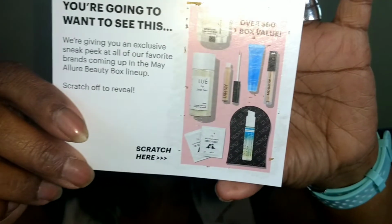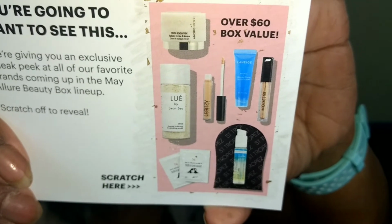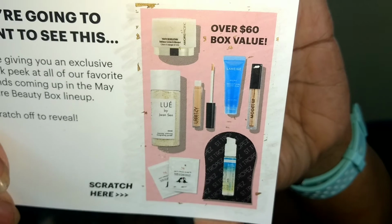Now, I do want to let you know, I'm going to give you some spoilers for the month of May. So this month's box gave us a scratch off so that we could find out what would be in the May box. Now I'm going to try and get it nice and close. These are the products that are coming in the month of May.